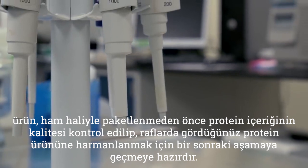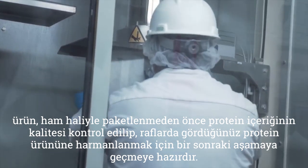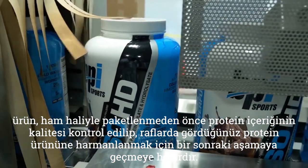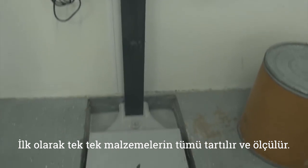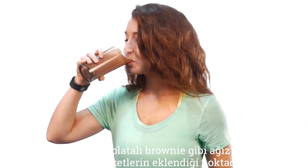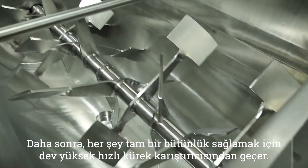From here it is quality checked for protein content before being bagged in its raw form, ready to go over to the next step of the process where it will be blended into the finished protein product you see on shelves. First, all of the individual ingredients are weighed and measured. And this is the point where our mouth-watering gourmet flavors like chocolate brownie are added in. Next, everything goes through a giant high-speed paddle blender to ensure complete uniformity.